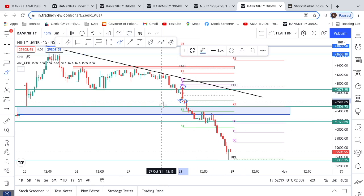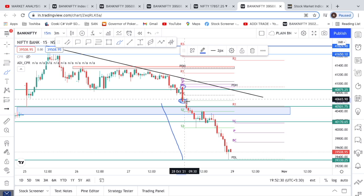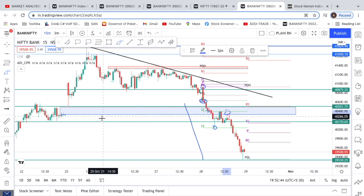Obviously we had a good day, but we didn't sit for the entire move. If anybody had even bought one lot here or 5 lot, whatever, and sat for the entire move, that also would have been good. But I kind of did a scalping. I shorted here, took profits at S2, then again shorted at S2, took profits at S3, then in between had a little bit of a loss, then again shorted when we came close to S2 and this gap resistance level, and then traded on the downside. And obviously I booked all my profits at S3.